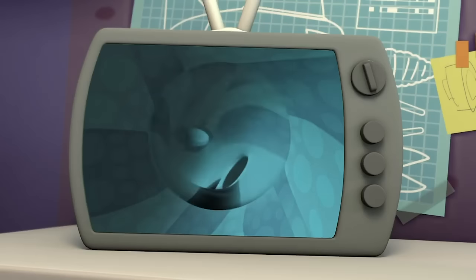The Octonauts and the Whale Shark. Look at these pictures coming in from Dashi. Ooh, where is she, Captain? She's exploring a strange underwater cave. There's some amazing stuff in here.